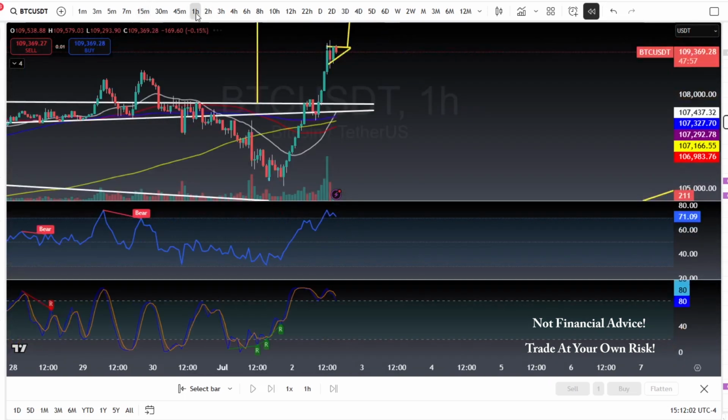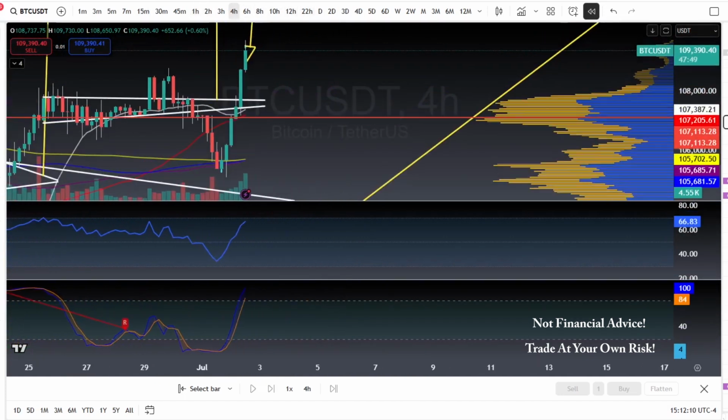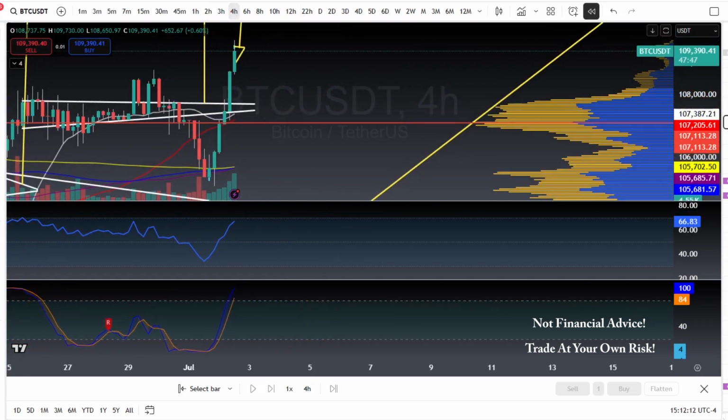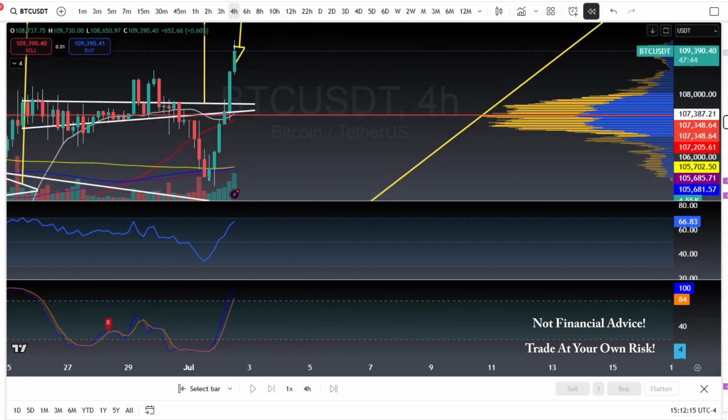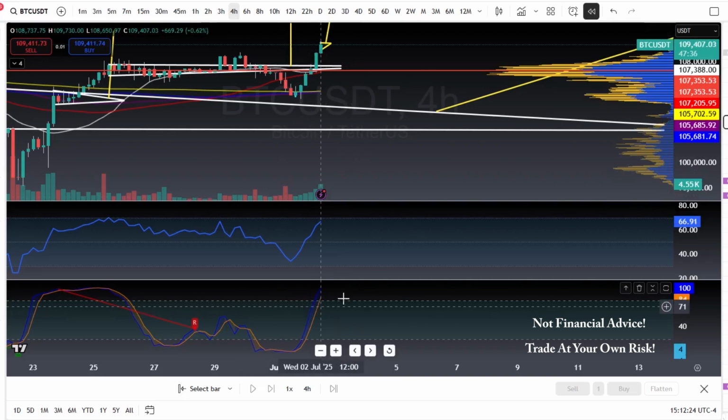So right now, guys, what I'm anticipating is for this 4-hour flag to eventually play out. The 4-hour flag is going to at least 110,500 to 111,000, so I expect that range. If we do fall down, I expect us to have some type of support at 107,000. Today things are looking a little bit bullish, but remember, things are starting to get a little toppy, so we might have one more leg in us for today, and then I expect this to go sideways or come down.